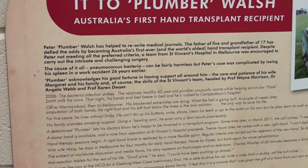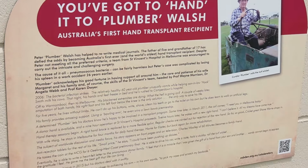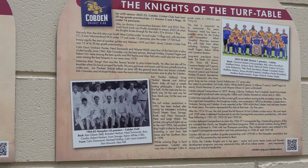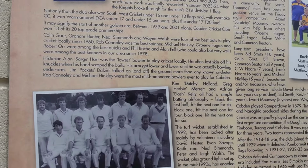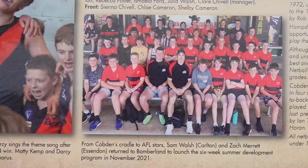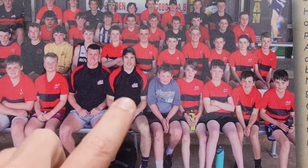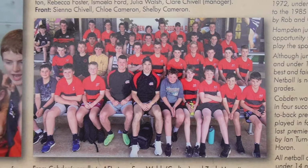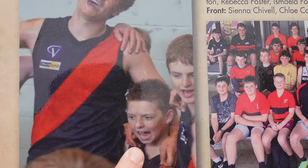I don't know if he's related to Sam Walsh, but Sam Walsh's old man was a coach at Cobden, I believe. There is a bit here on the Cobden Knights. They're the club that were actually playing out at South Purrumbete. Zach Merritt filled in for him a couple of years ago and he scored a ton. In fact, Sam Walsh is even in this photo next to Zach Merritt, so he must lay claim to being from Cobden. And here's a photo of Sean Darcy as a young bloke. He's that much taller than this fella.